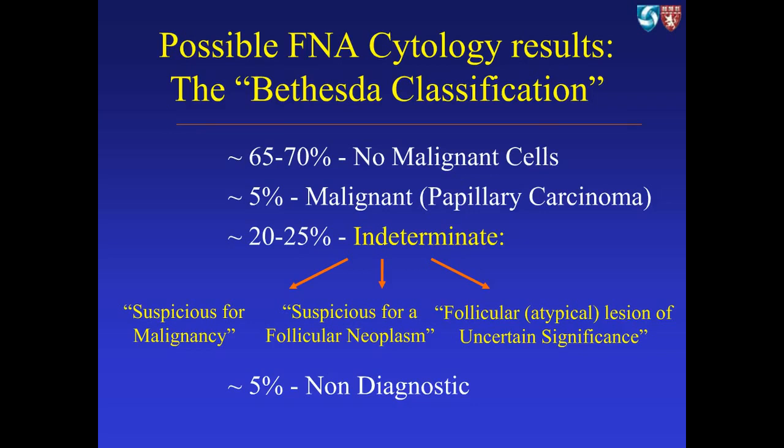And what you'll notice here is that in any given population, about 2/3 of the group will have a benign result. It will be no malignant cells, and that's very accurate, very good. You'll notice that about 5% on average will be cancerous or malignant, usually for papillary carcinoma, a type of thyroid carcinoma. But I draw your attention to that 20 to 25% that is in yellow here labeled indeterminate, because that is really the problem we have faced. You'll notice that there are 3 categories underneath, and those are the specific Bethesda terms that we often will see listed out.